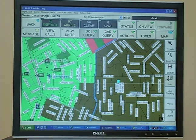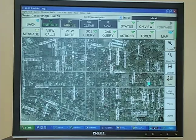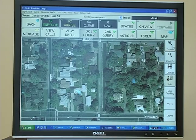I bet that totally benefits graveyard officers too, where it's a little bit harder to see the street signs. I'm sure. And then they can also select different layers, and one of my favorites is the aerial. Here's an aerial shot that the officers can see, much like Google Earth. Then they can zoom in and get an idea of the layout of a block or the neighborhood. Wow. So they have all of this access right in their patrol vehicle.